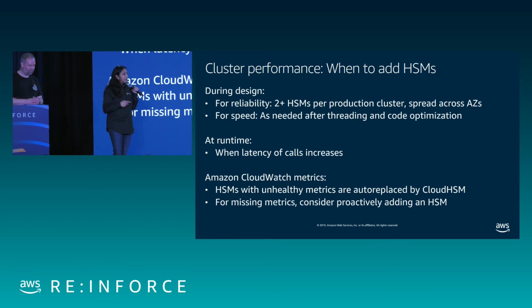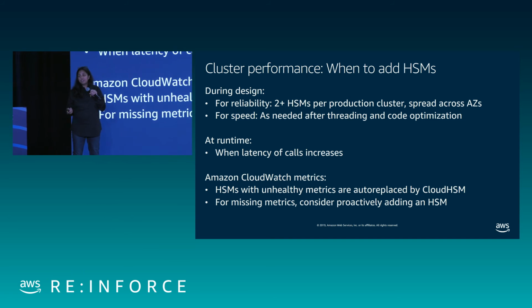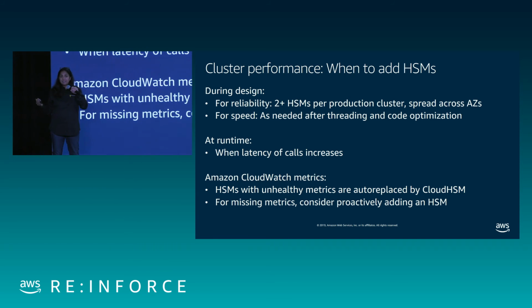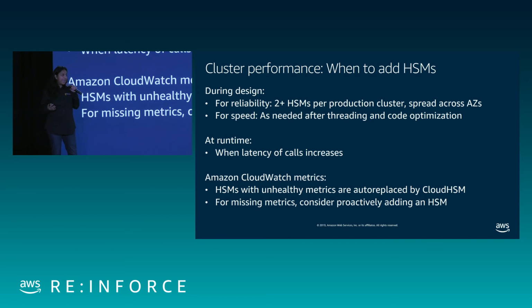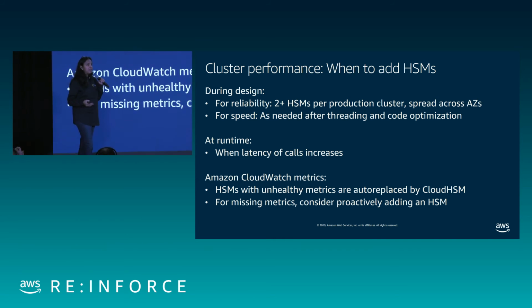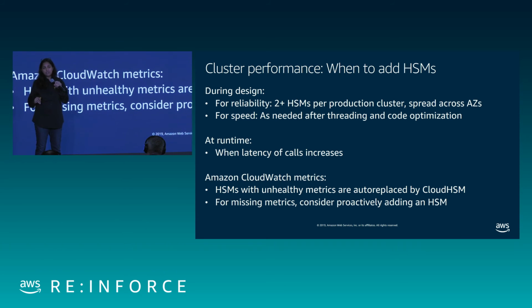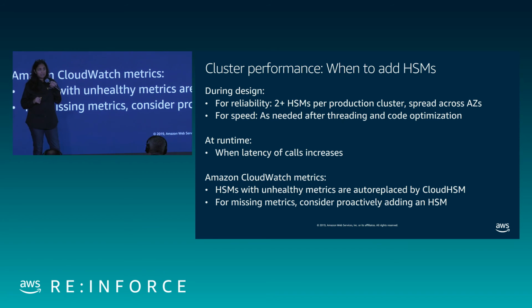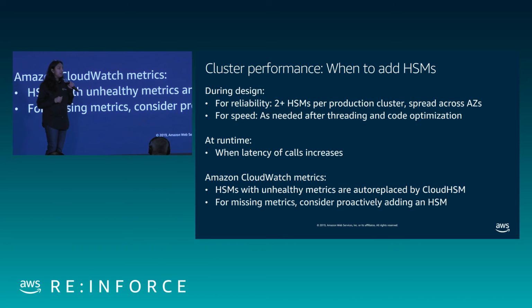At that point, you're going to have to add HSMs to your cluster in order to get the additional throughput that you need. How many HSMs you need in a cluster depends on a couple of things. What types of operations you're doing, right? If you're generating RSA keys in bulk, you're going to need many more HSMs. If you're doing bulk AES, it works at wire speed, and probably 3 will be enough. For any production cluster, you need at least 2 HSMs spread across AZs. We call this a multi-AZ cluster. Our SLA does not apply to single HSM clusters.